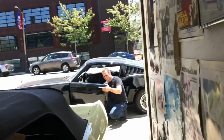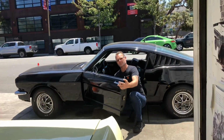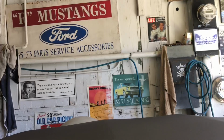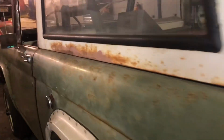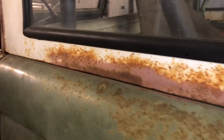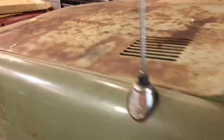Hey, Rich, how long you been here? I've been in the city 31 years and here 15. Wow. Yeah. That's awesome. This place, it's got some soul to it. Yeah. Look at this. Ford Bronco. Got the beautiful patina. That's something that I don't even know if you want to change. You know, you could make it all brand new again, but the patina itself is gorgeous.